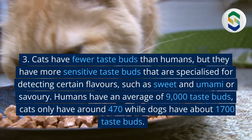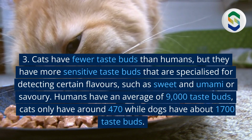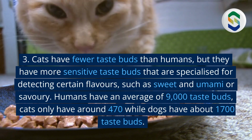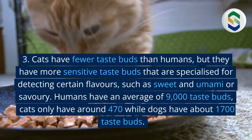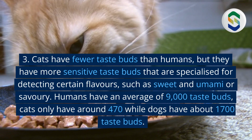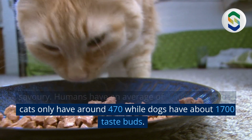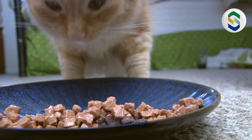3. Cats have fewer taste buds than humans, but they have more sensitive taste buds that are specialized for detecting certain flavors, such as sweet and umami or savory. Humans have an average of 9,000 taste buds, cats only have around 470, while dogs have about 1,700 taste buds.